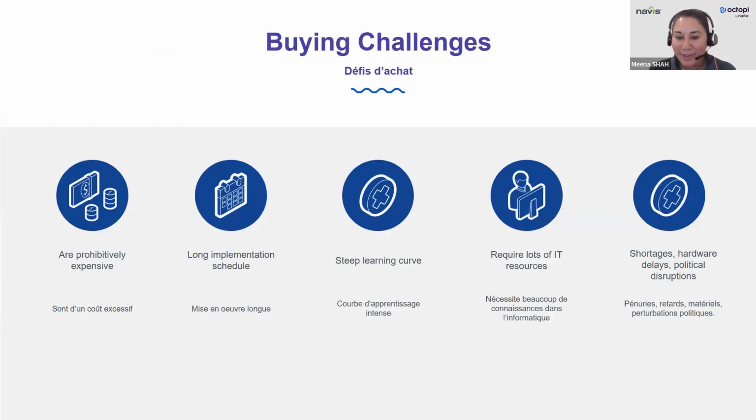So after you've considered all the topics I mentioned, you're now exploring your options. Build a solution yourself or buy a ready-made off-the-shelf solution for your terminal operating system. So let's explore some of the challenges. When it comes to buying a TOS, not all TOSs are created equal. So it's wise to consider the time and budget you have.